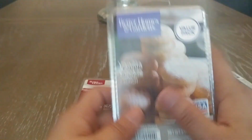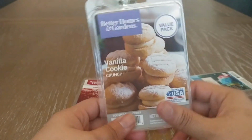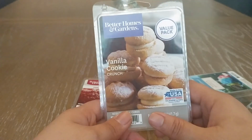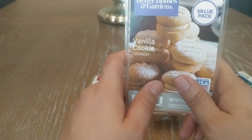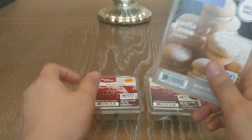So I love Pink Sugar Berry. I'm hoping I'll be able to find it eventually. I actually haven't gone to Walmart in a couple weeks, so maybe I can check it out next time I go. But really, really, really love Pink Sugar Berry. I would say Pink Sugar Berry is probably my number one favorite scent from Walmart. It's probably my number one. It really is.